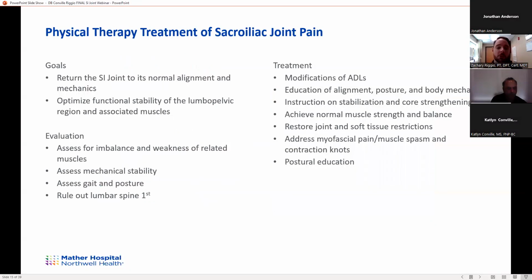So physical therapy treatment as far as the SI joint, so sacroiliac joint. Some of the goals that we have for that are returning your SI joint to its normal alignment and mechanics. We're trying to optimize that functional stability. Like Dr. Ben said, if there's a little bit too much laxity within that joint, we want to try to make up for that using the muscle surrounding it.